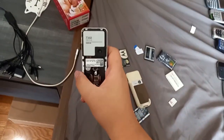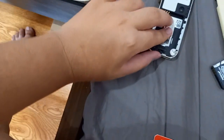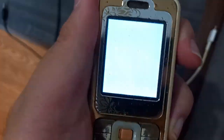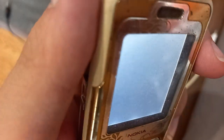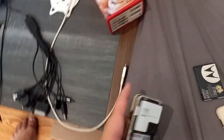This is the Nokia 3360 I got from the flea market for, let's see, I'm not sure how much I paid for this one. Oh, I remember, $2.50. This one had a white screen, and that's about it. And the main board, as far as I know, is good. So, let's turn it on. The LCD is completely white. Yeah, I have no idea how to fix that LCD, but there you go, it works, at least.